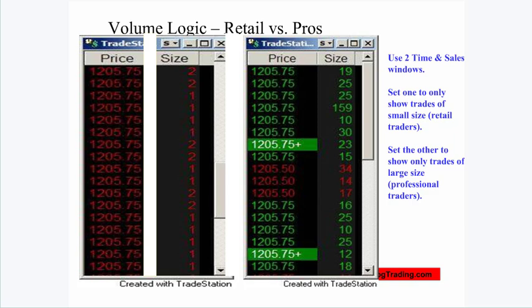And by the way, just looking at this, let me ask you, if you were to see this at 1205.75, would you be more inclined, all other things being equal, to want to go short the market or to want to go long the market? Go ahead and type that in. Oh, Sean, what is that screen called? It is the time and sales window.